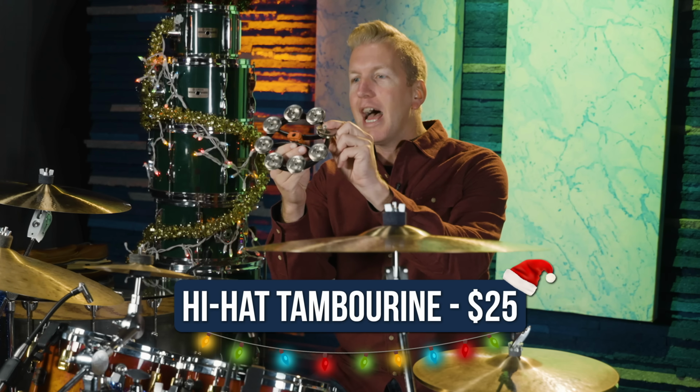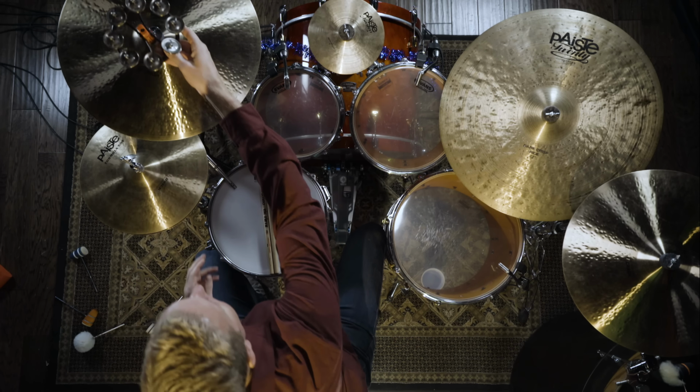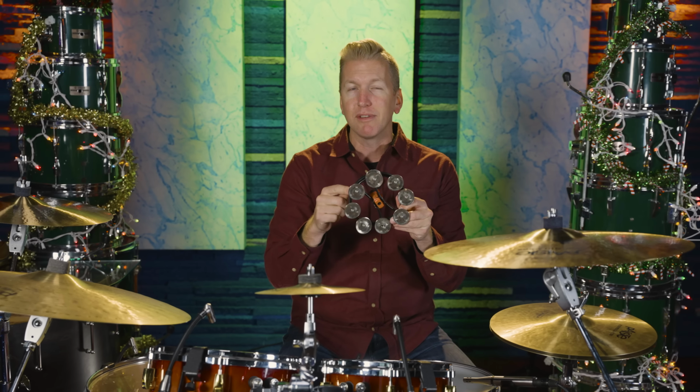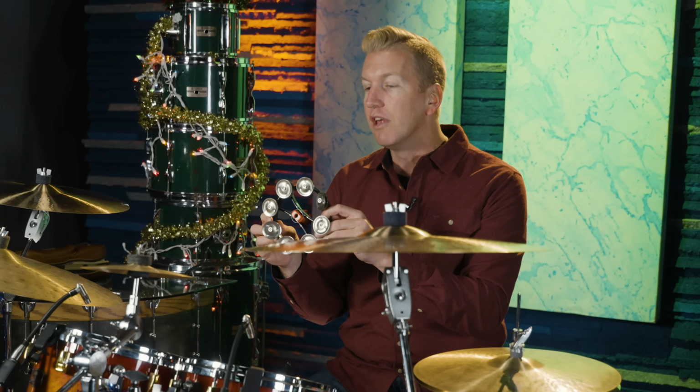Next up, we have tambourines. Now these tambourines can sit on top of the hi-hat. They can go on top of a ride cymbal. They can be used in many different ways, and there are many different types of tambourines or things that you can put on your drum set just to accessorize it more and give you more sound options. So this is a great gift for drummers because we can't have too much of this kind of stuff. We love it.